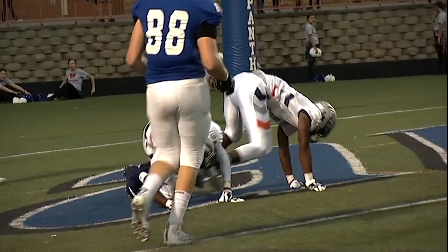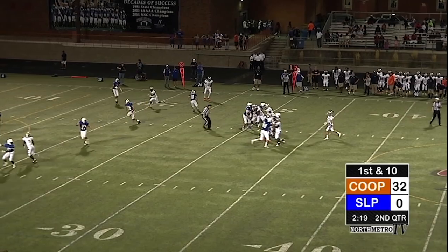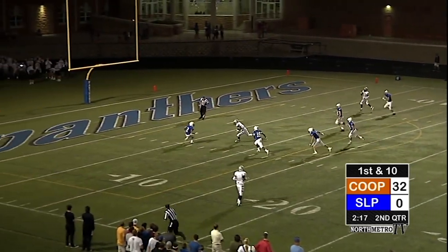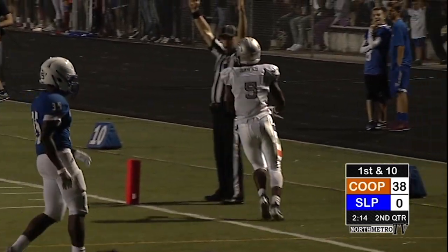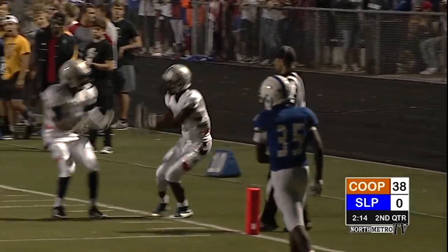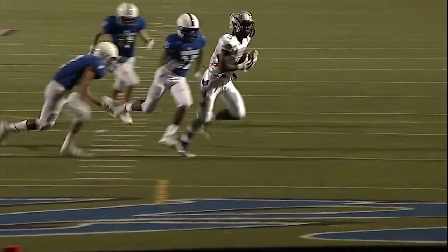King had completed every pass he had thrown to that point, and the only way the Hawks could get knocked down was by themselves. So why not keep throwing it, right, Cameron King? Another reception by Cornelius Wooten. He says woo as he grabs that 29-yard touchdown for the score. Let's take another look at this grab. Oh, probably the best grab of the night.